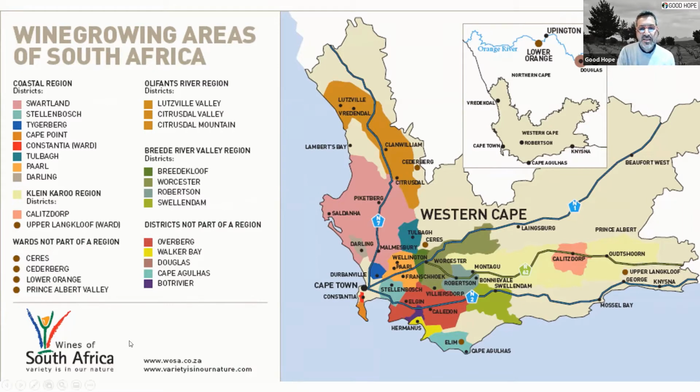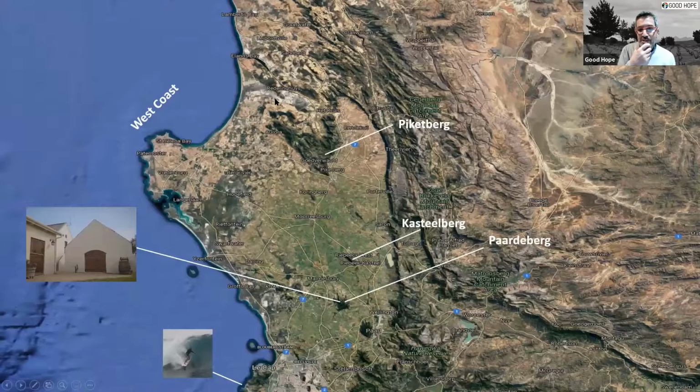The Swartland is this pinkish area that you see. It's almost the largest, maybe not the largest, but quite large in terms of square kilometers by size. It's one of the largest, if not the largest, appellation, so to speak. It's also helpful to understand how things are happening. This is a satellite view of the Swartland. The Swartland is more or less this patch that you see here. You have Cape Town in the south, and this is the northern limit of the Swartland.